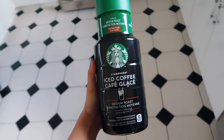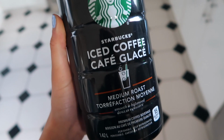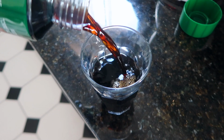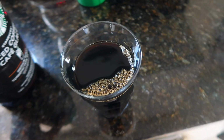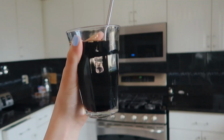Now, some iced coffee. I love these iced coffees. Literally, they've been such a big replacement for me because I would always go to Tim's and get a black iced coffee. You can always add a little bit of milk, cream, sugar, whatever you want to this, but you can find these at Costco and they're delicious.